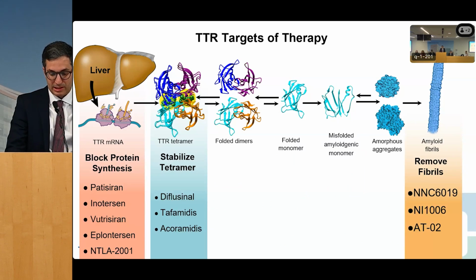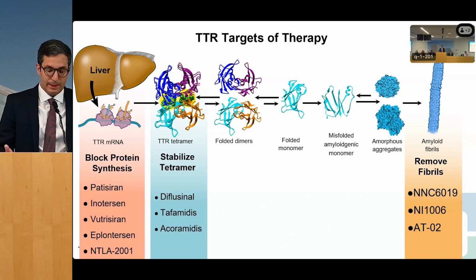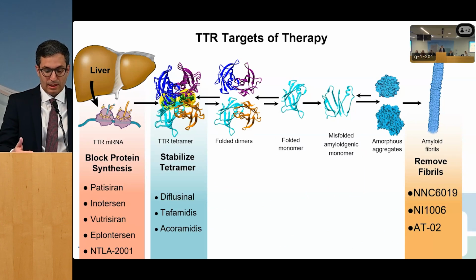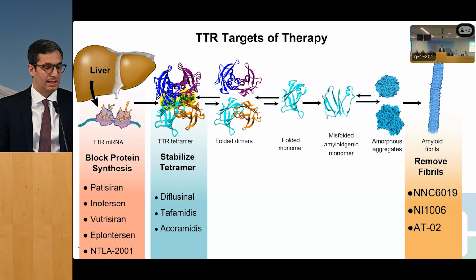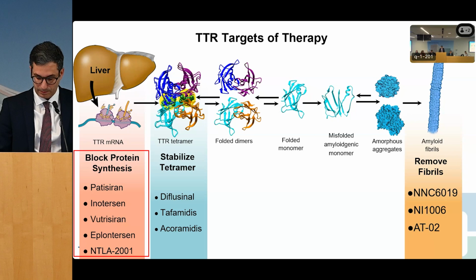We're going to talk about next about these silencers, which basically block the protein synthesis. And we have several agents in that group. We have patisiran, inotersen, vutrisiran, eplontersen, and lastly, one that's hopefully coming in the future. It's the NTLA-2001, which is a CRISPR-Cas9 technology that we're trying to implement in patients with TTR amyloid.